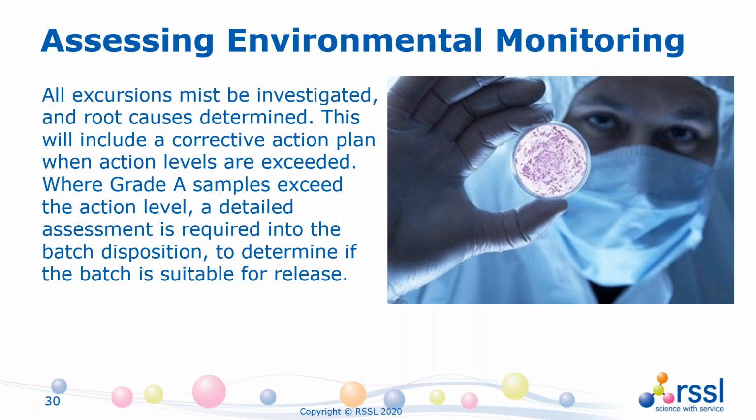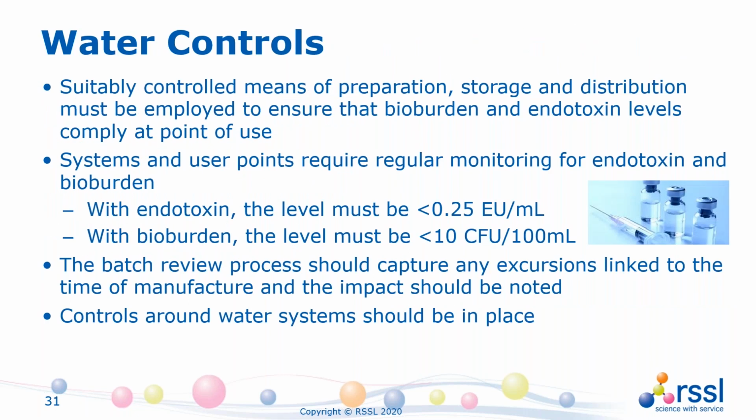And this is where, as we mentioned in the first webinar in this series, the importance of taking a holistic approach to contamination control. The batch release process also needs to take into account water controls. And again, this is not data that will necessarily feed directly into the batch record, but we need to understand that our water systems in terms of generation and distribution are in control. And this means suitably controlled methods of preparation, storage and distribution, so that the bioburden and endotoxin levels are within specification at the point of use.